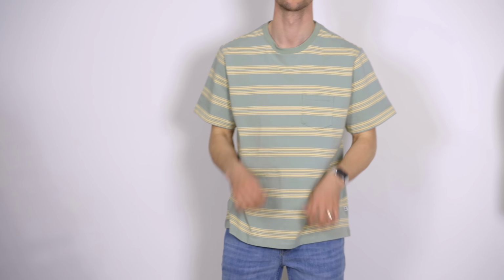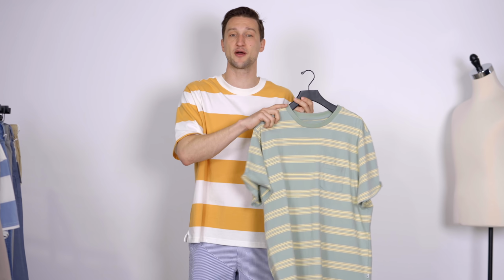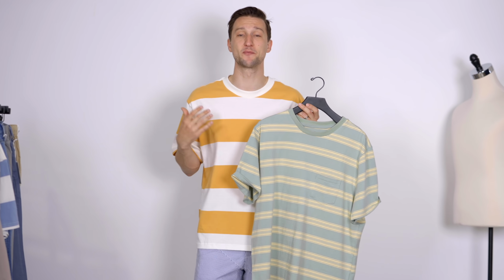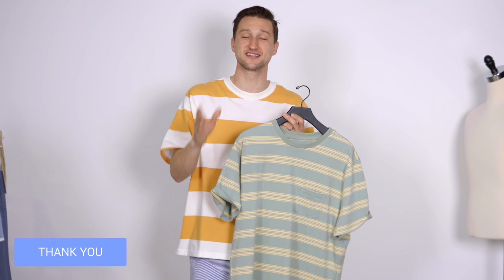You can obviously also always opt to go true to size. So if I were to size down to a medium, which is my actual size for this, then the silhouette would be a lot more fitted and it would be a bit more of a slim fit aesthetic.